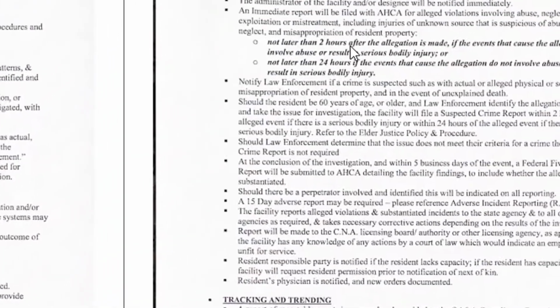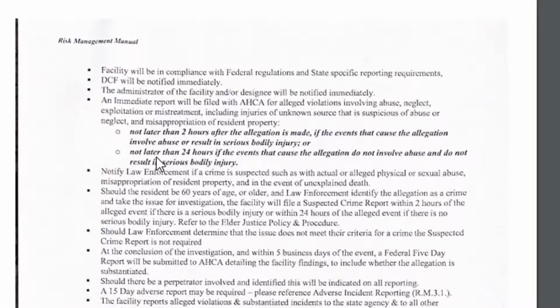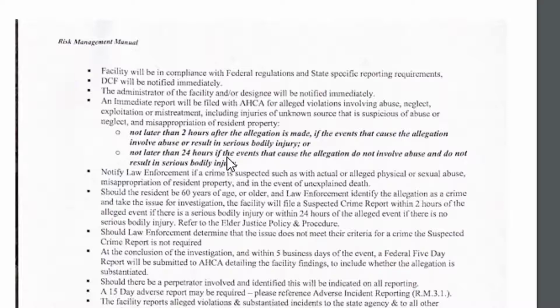And then on the following page, you will see the end of the abuse policy, and in bold right at the top, the immediate report filed with ACA. So when we note any suspicion of abuse or neglect or misappropriation or suspected crime, we want to make sure we're reporting it to the administrator immediately. His number is made available on all units in the assignment book binders, and he has 2 hours to report the allegation to ACA if it caused serious bodily injury, or 24 if it did not cause serious bodily injury. And again, let the administrator make that call. Don't take that upon yourself.